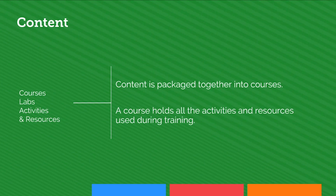Courses can contain activities like LOD labs. These may be virtual machines, cloud-based, PBTs, SCORM modules. That is a way to package content so that an LMS, a learning management system, can read it. It may be video or computer-based training content you have developed. It can be uploaded into the training management system to use as a course activity.